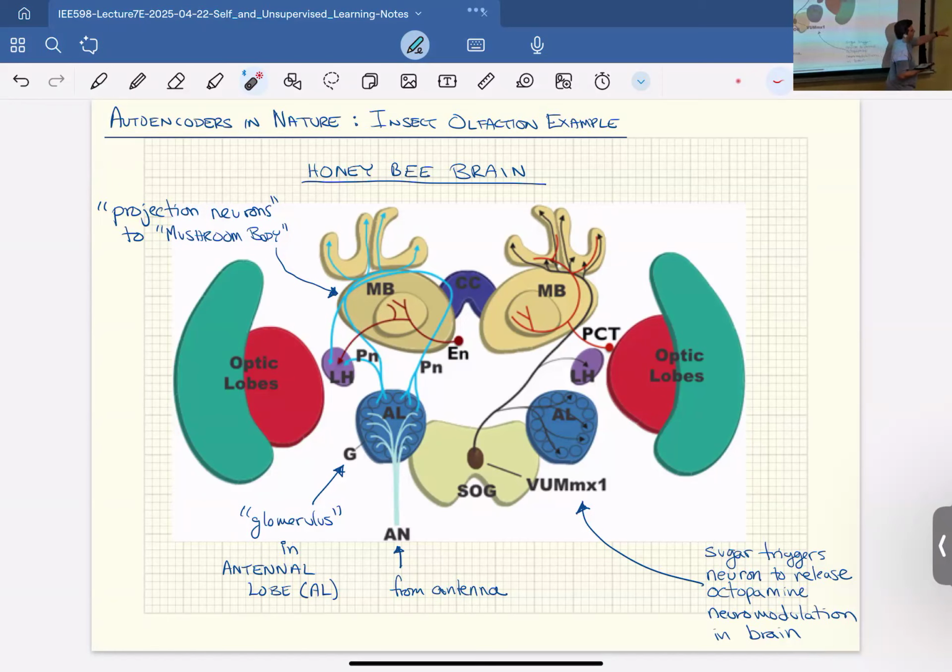All right, so that's our basic brain structure. On the next slide, I'm just going to focus on this antennal lobe and this mushroom body for my little autoencoder example. But any questions about this brain architecture here? Basically most invertebrates have a similar brain like this. Certainly the pancrustacea, definitely the insects, very similar. The shapes and sizes of these things change, but the actual components are still there.